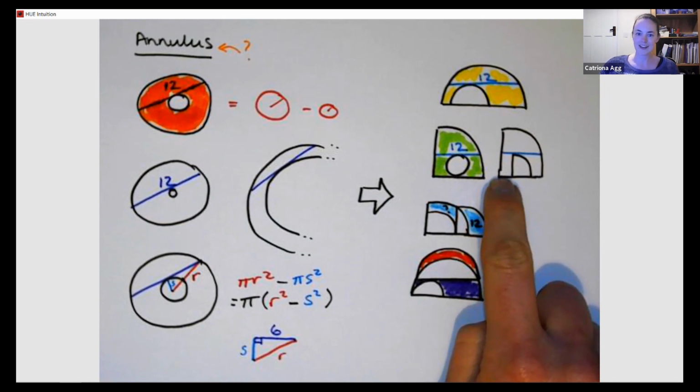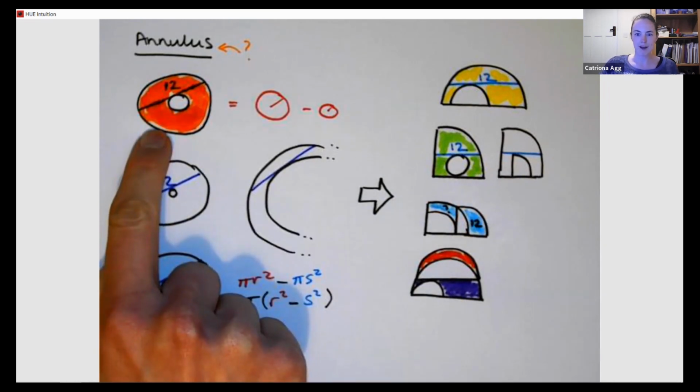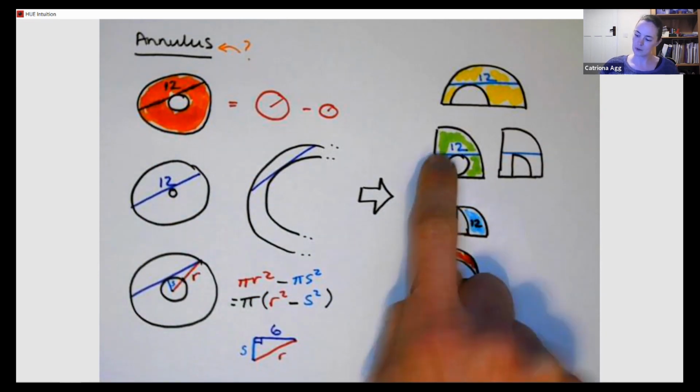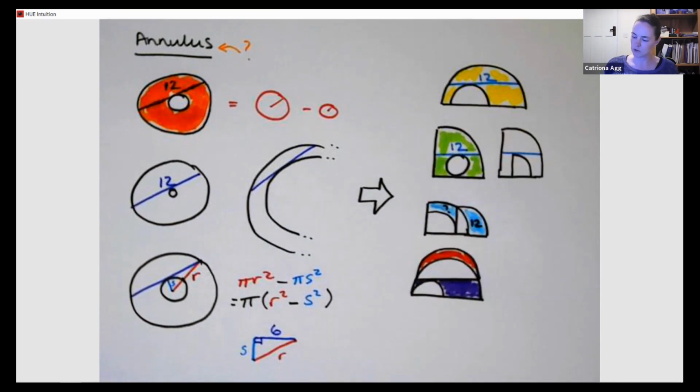Well, then I've got exactly the situation I had before, but first of all, the 12 is actually now sort of double, but also I've only got a quarter of it. And I think those two effects are probably going to cancel each other out. At the very least, I can see a route to a solution, so I'm pretty much okay with that.